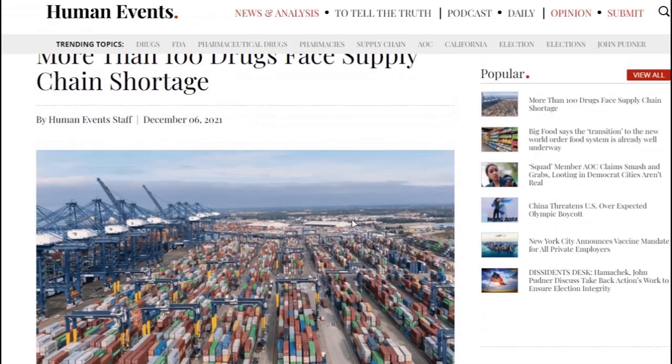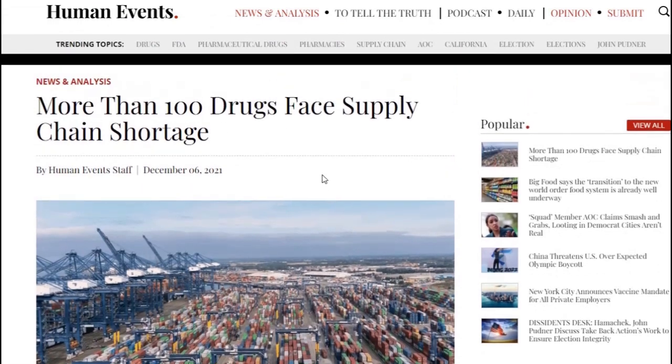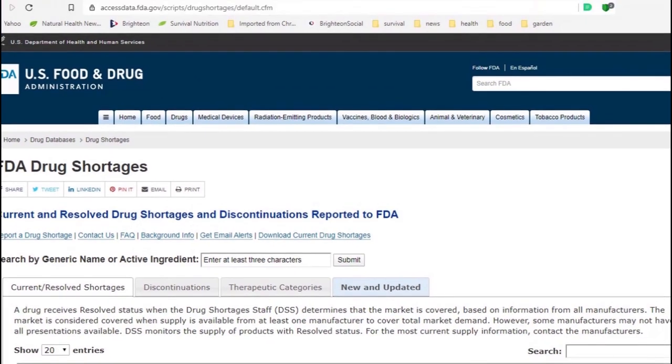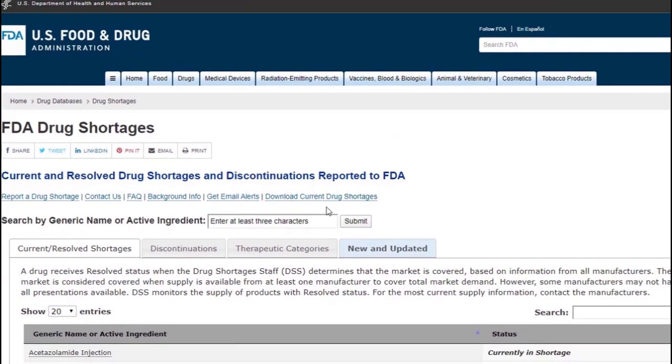And I got to thinking, suppose I were taking a certain drug, how would I find out if there was a shortage of that? And if so, how could I start stocking up now, going to see my doctor? Well, lo and behold, I found two websites. This one is the FDA, the U.S. Food and Drug Administration, at accessdata.fda.gov. And it doesn't have a date.